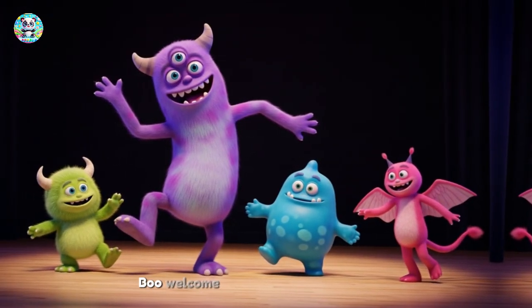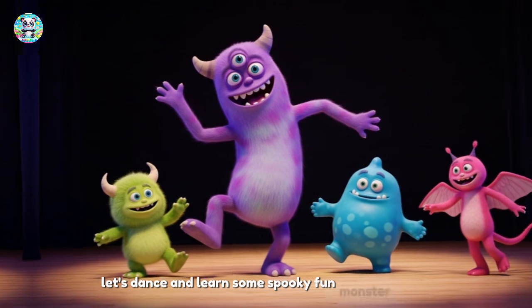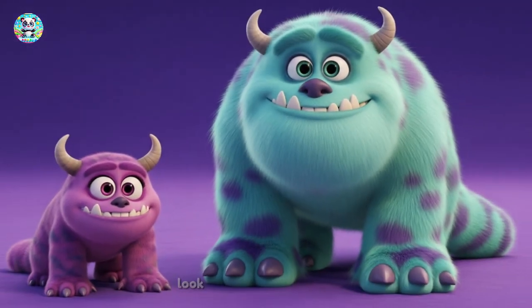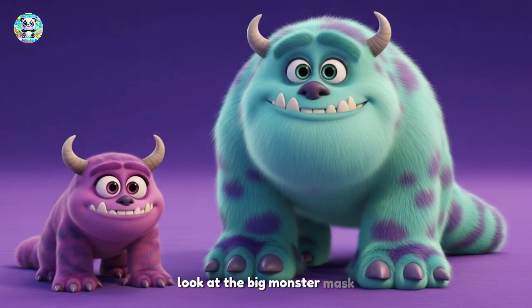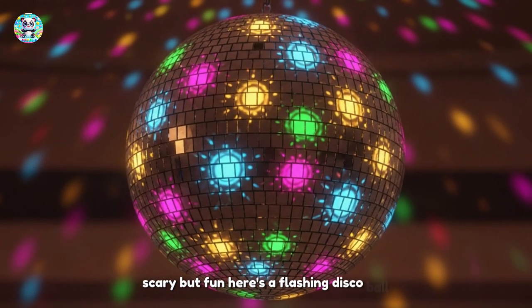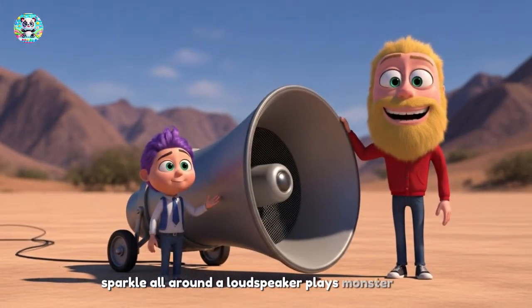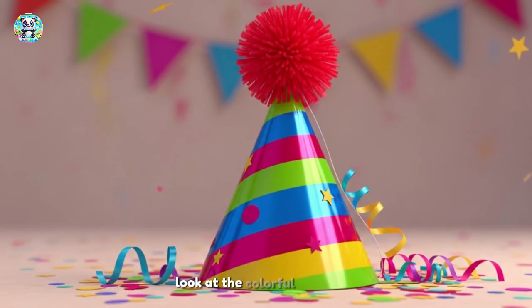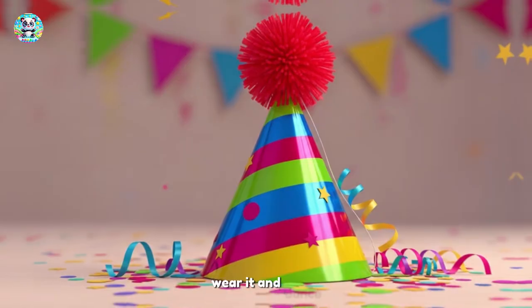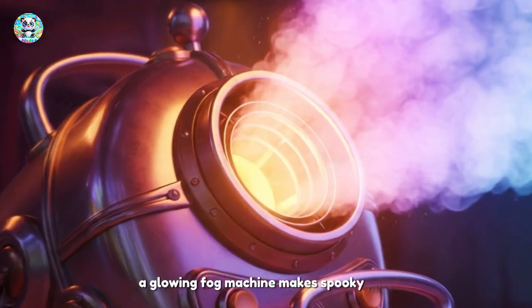Boo! Welcome to the monster dance party. Let's dance and learn some spooky, fun monster things. Look at the big monster mask. Scary but fun. Here's a flashing disco ball, sparkle all around. A loudspeaker plays monster music. Look at the colorful party hat. Wear it and dance. A glowing fog machine makes spooky mist.